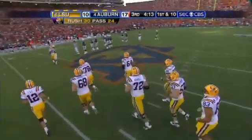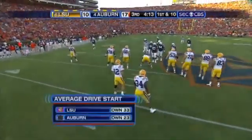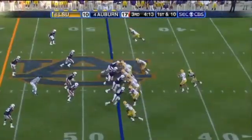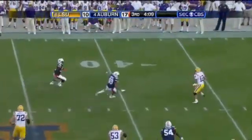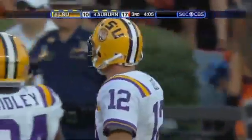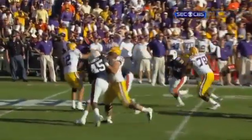Jarrett Lee is the quarterback. For the day, 7 of 10, sat out the last series of the first half with a sprained wrist. Was given the okay to go. And he's back in there. Rolling right, being chased. Pulls up, has to throw it away. Michael Goggins was chasing him. Late in the second quarter, this was Nick Fairley who got to Jarrett Lee.